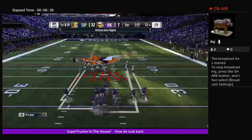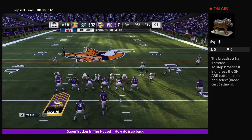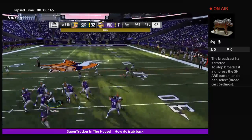Out come the Vikings. They'll have it first on offense as we begin the third. They have the ball here for the inaugural drive of the second half. Pretty big deficit, though. We'll see what adjustments were made in that locker room.